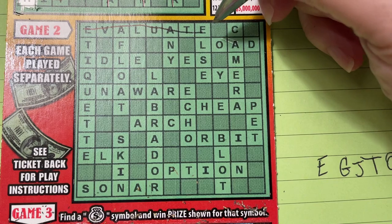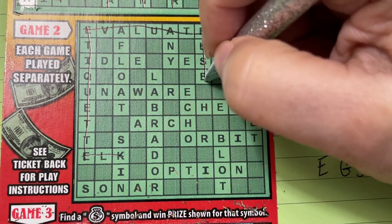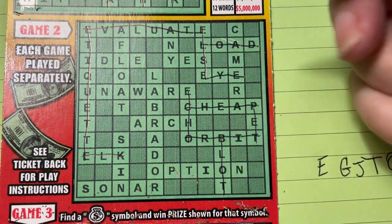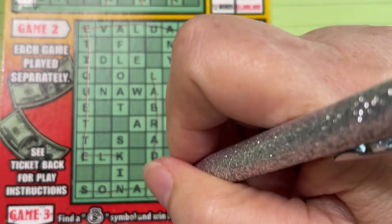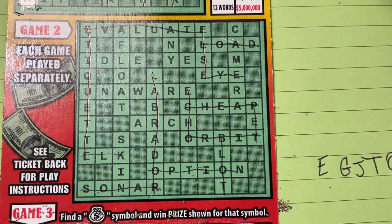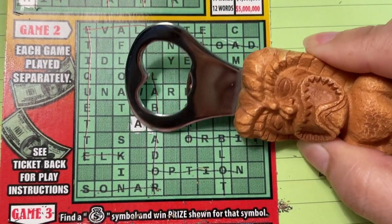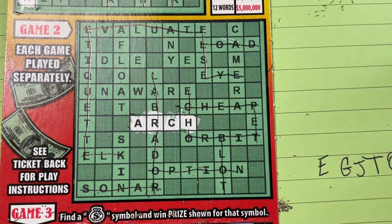No E. No O. No O, no O, no O. Let's check this one. We got our first word, arch, A-R-C-H. Okay, so one so far.